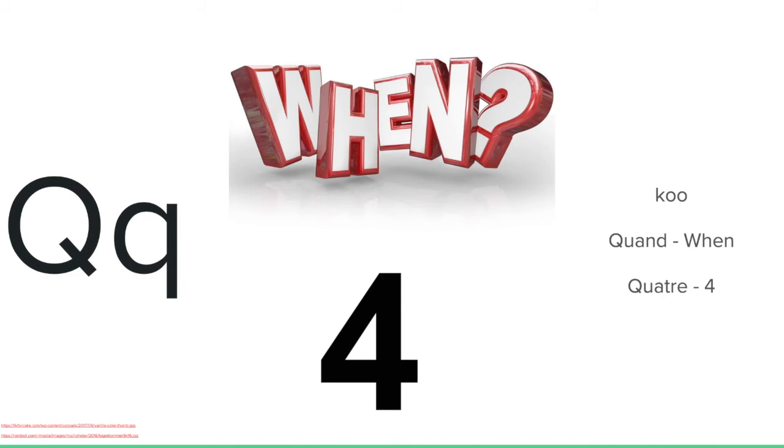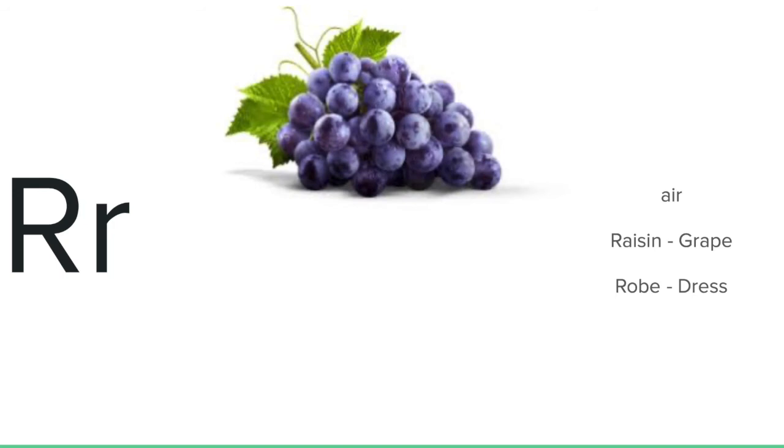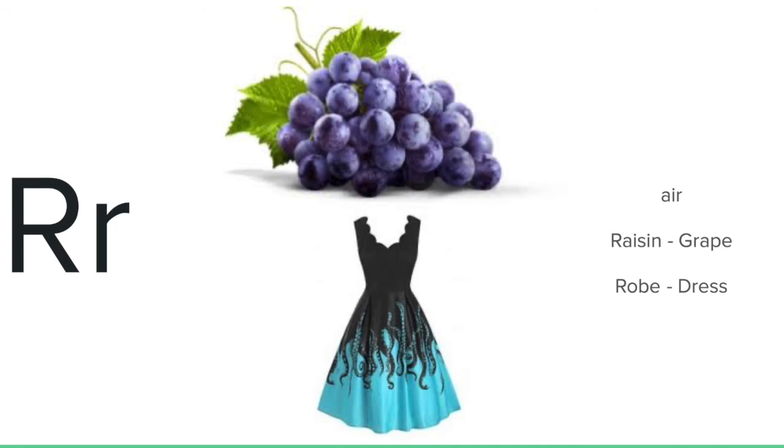The next letter in the alphabet is R. R. Raisin, which means grape. Or robe, which means dress. Practice saying it with me. R. Raisin. Robe.